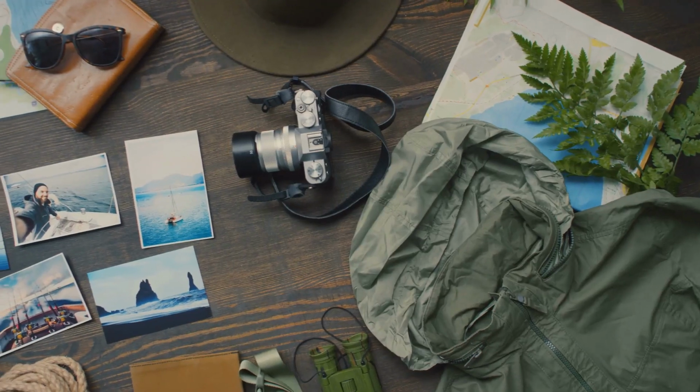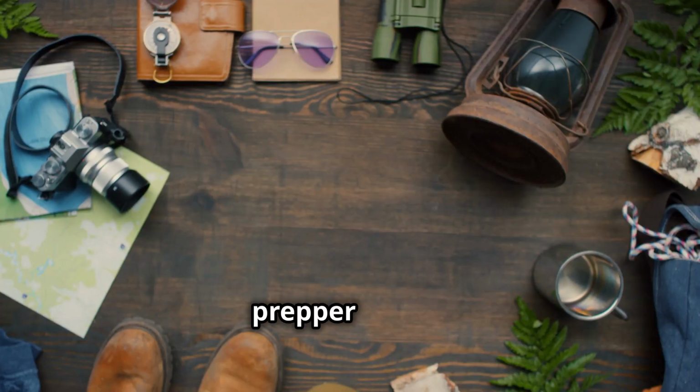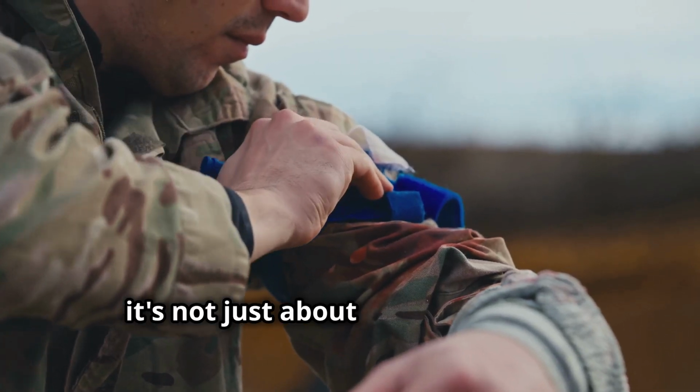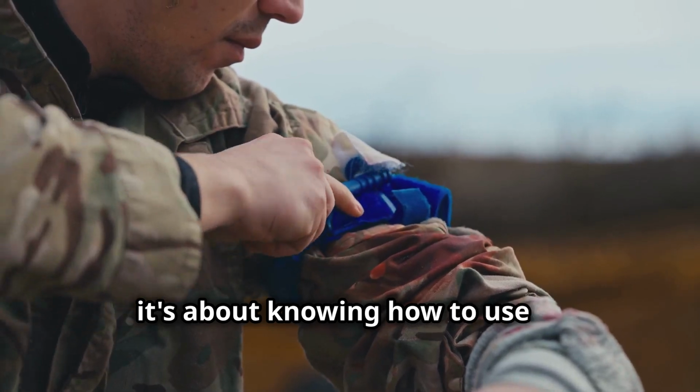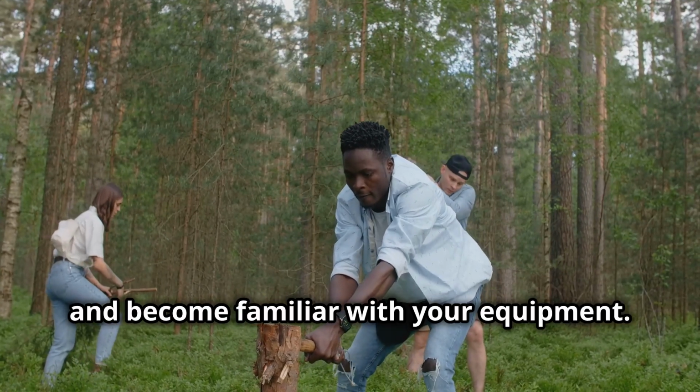So there you have it, folks, the top 30 survival tools every prepper needs. Remember, it's not just about having the gear, it's about knowing how to use it. Get out there, practice your skills, and become familiar with your equipment.